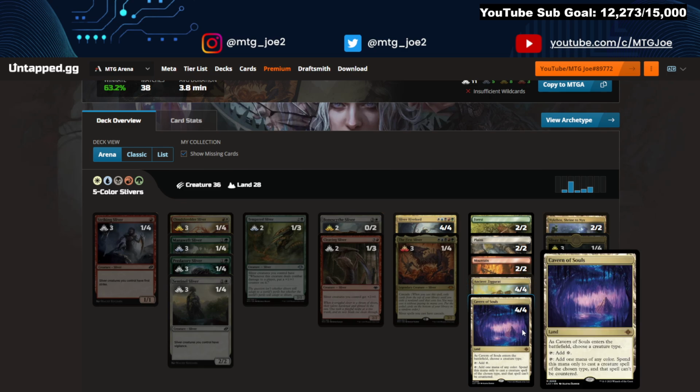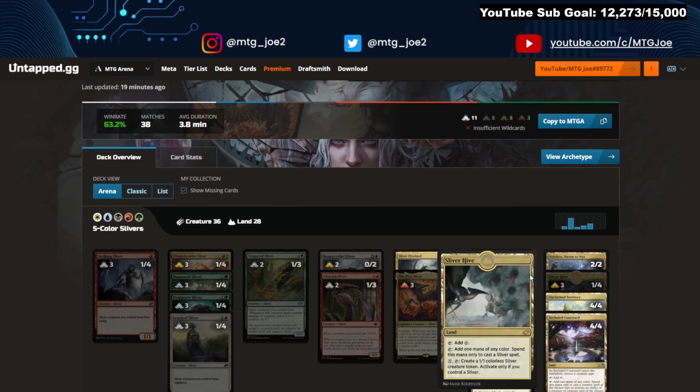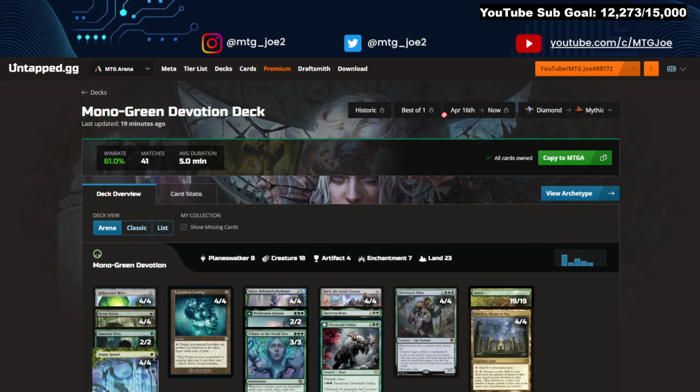Ziggurats, Caverns, Secluded Courtyard, Unclaimed Territory, Sliver Hives. And then interesting to see Nykthos in here. I probably wouldn't play Nykthos in a deck like this. It would just play more multicolor stuff, or go from that avenue. And then lastly, Mono Green Devotion.